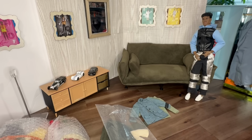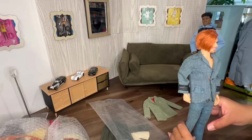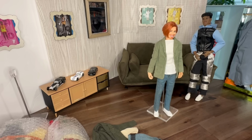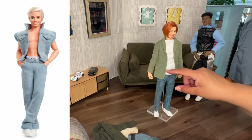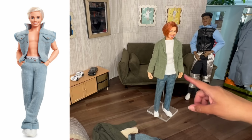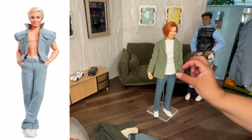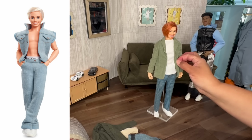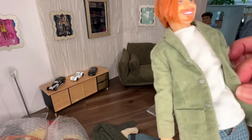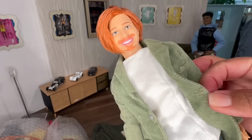I pulled all the shirts from my collection since none of these outfits came with shirts. And the boxer idea, of course, is from the Ken the Movie Ken, who has his boxers exposed. These boxers that he's wearing were shown in my clothing haul video with Raquel, and they're actually from the girls' clothing. So far, I'm loving these corduroy blazers or sports jackets, I believe they're called.